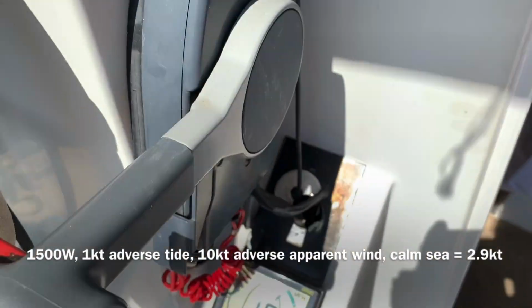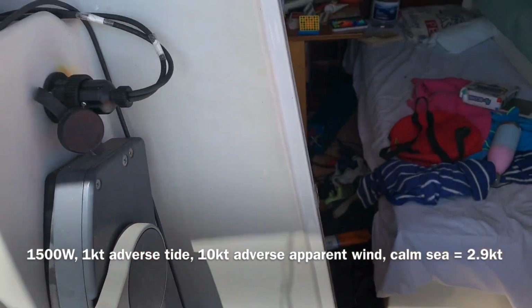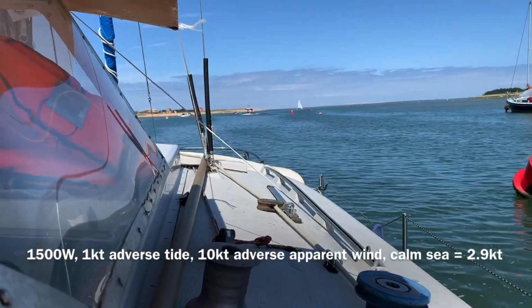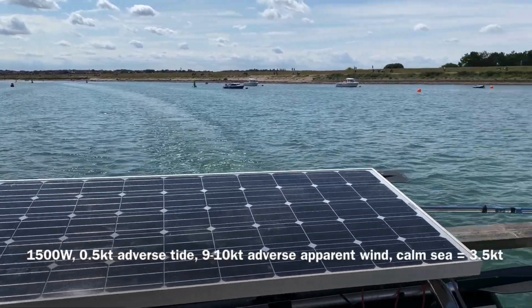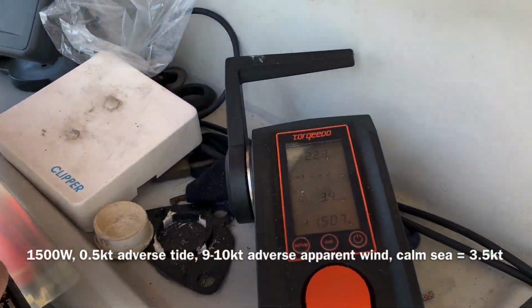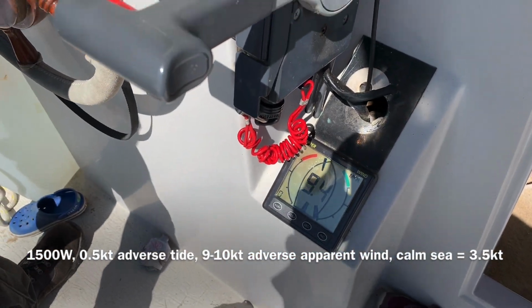We've got 10 knots of wind pretty much dead ahead and a little bit of tide. In fact, as we get to the entrance we get a bit more tide going against us. Tide's slightly less here as we turn the corner and we're going about 3.5 knots now and still with about 10 knots of wind against us.